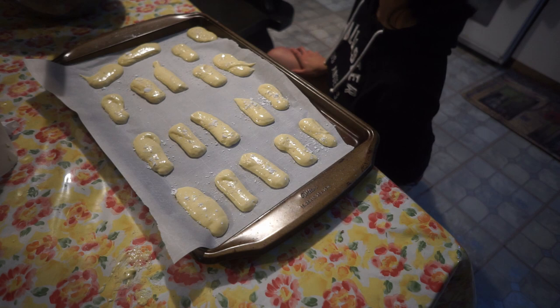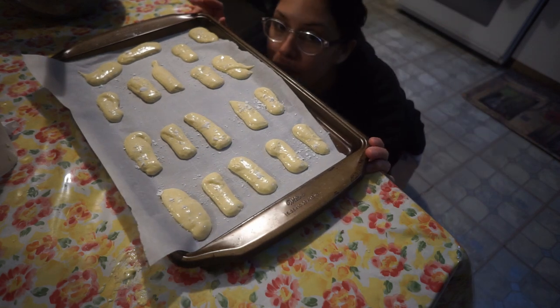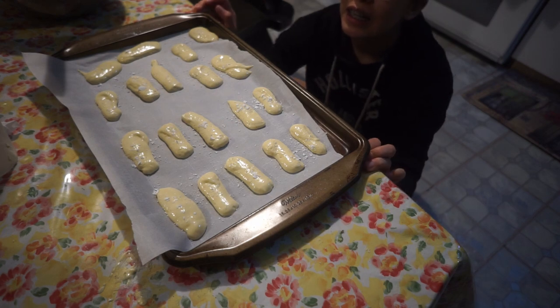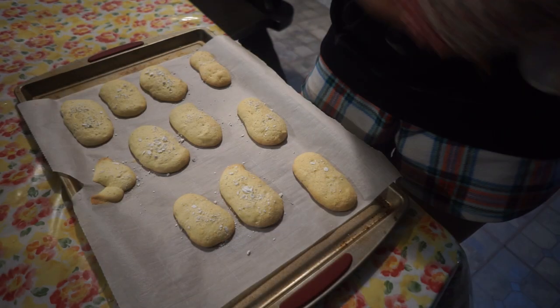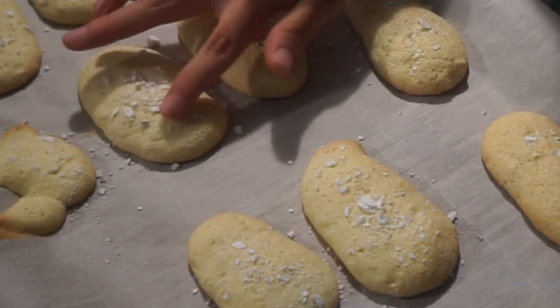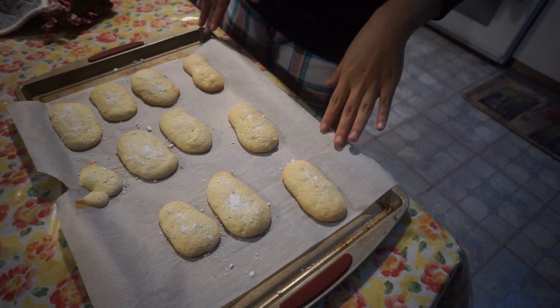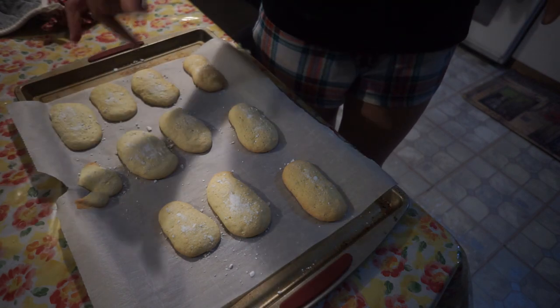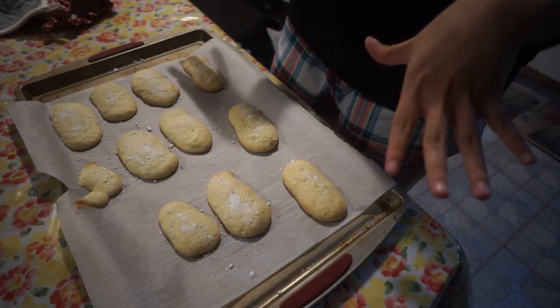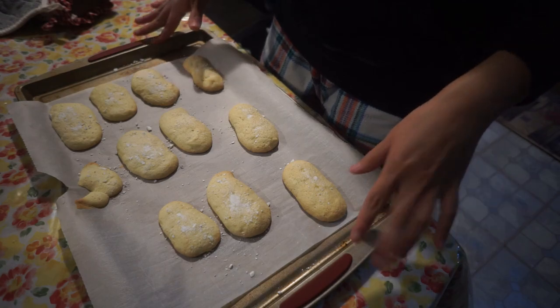We still have to wait for the last batch to finish cooking. And then I will put these in the oven, wait another 12 to 15 minutes, and then, yeah. I don't think that's what they meant by dusted in powdered sugar. Okay, yeah, so these are done. Put the second one in the oven, and now I'm going to start working on the cream of the tiramisu. So we're gonna set these aside.